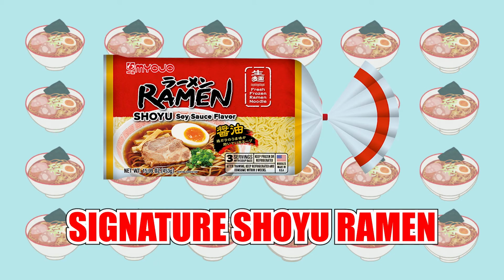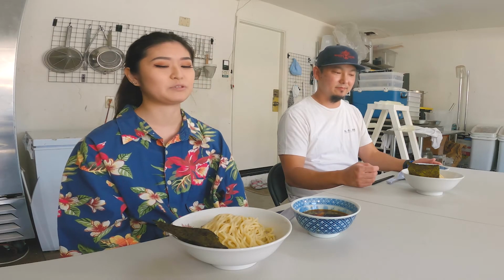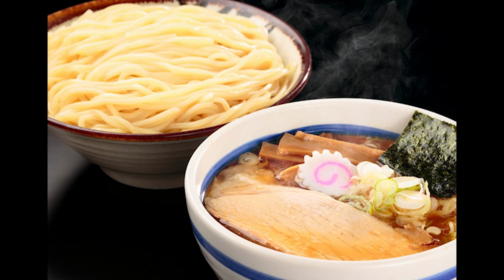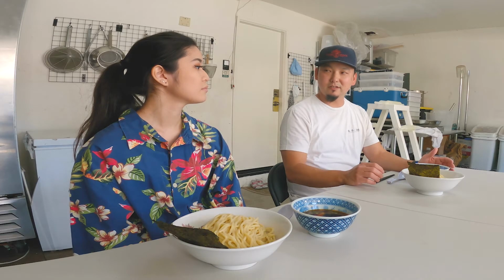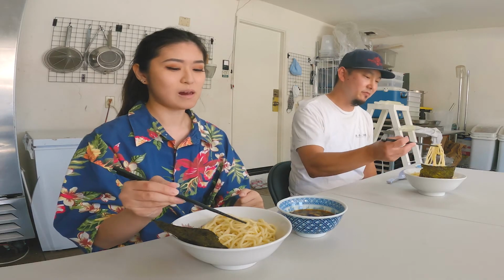So here we have the tsukemen that we made earlier. I used the Signature Shoyu Myojo pack to make this. Just before I even eat this, I can tell that it looks very mochi mochi. I'm glad you said mochi mochi because this inspiration came from the founder of Tsukemen, Higashi Taishoken. Their noodles are very, very chewy and thick and soft, so it really matches with the lighter soup. I'm excited to eat it. Alright, let's try it out. Itadakimasu. The noodles are really good. It's really, really bouncy. I like this.